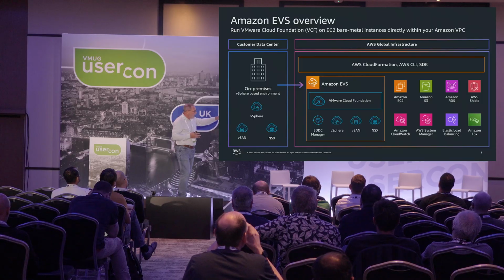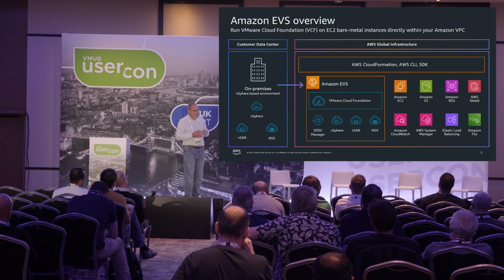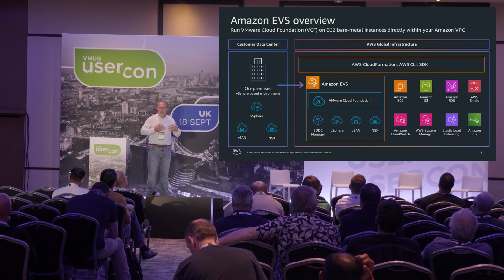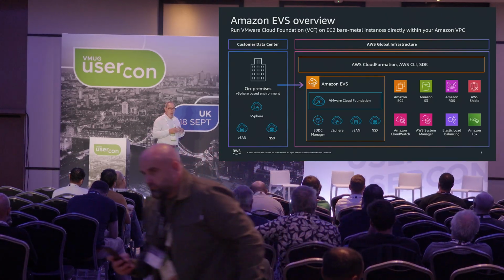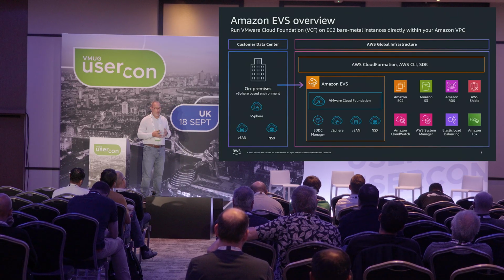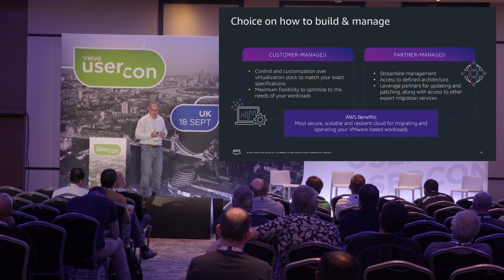When you are there, if you imagine all your VMware infrastructure is now in EVS, you've got direct connection on the backbone to all those other services. So if you wanted to make use of the data, the analytics, if you want to start doing some migrations to other services, you are on that backbone. So that is now part of the use case of it. Your EVS VMware environment is part of that solution, so you take advantage of all the other services.